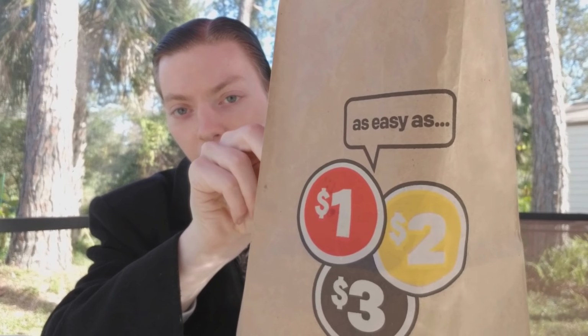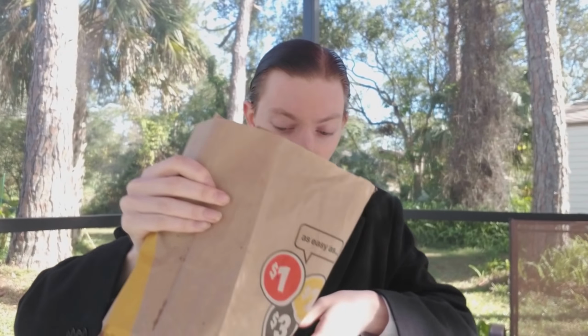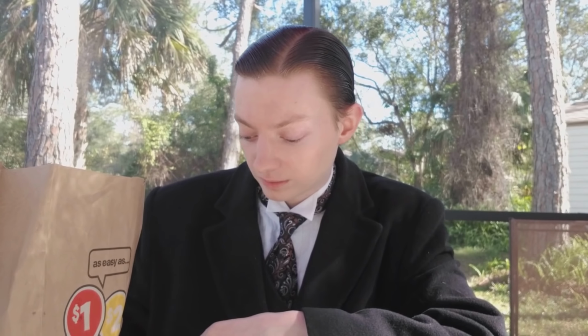Well, it's easy as 1, 2, 3. Yeah, easy as 1, 2, 3. At least that's what McDonald's likes to say. What is easy as 1, 2, 3? A lot of things are. But according to McDonald's, their new revised $1, $2, $3 menu, apparently.